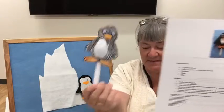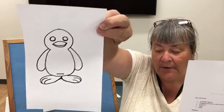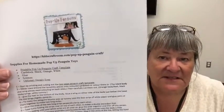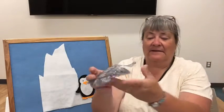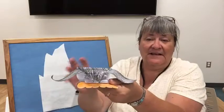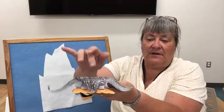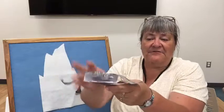Okay, so you have the instructions to make this. You have your spoon, and here is the penguin you will color and cut out and add the spoon to. On the back side, there is a pop-up penguin. Here's my pop-up penguin. He has an accordion body. You will fold some papers to make the accordion, glue your penguin on, and then mine doesn't want to do it anymore. He's tired. But you can make him pop up and he'll flap his wings.